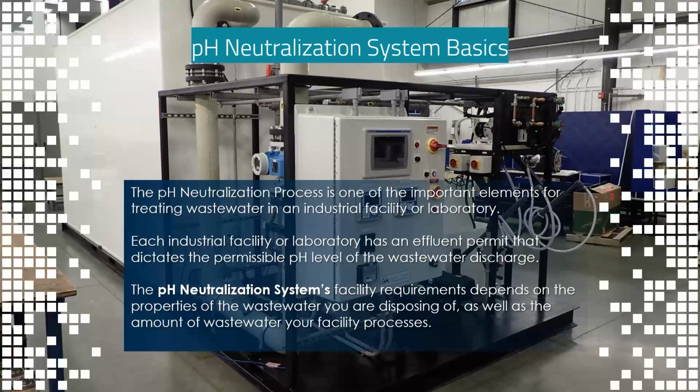And one of the bigger systems that I've seen utilized a lot, and I went through a little bit earlier in some of the animations, that people have put into containerized systems is pH neutralization systems. And one of the reasons people do that is just where pH neutralization systems really sit in your overall building scope and process.